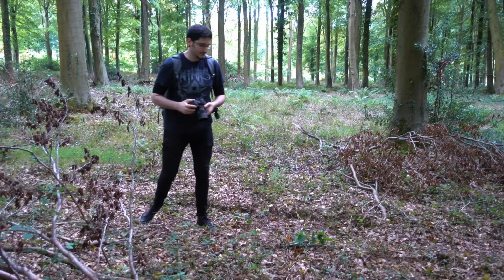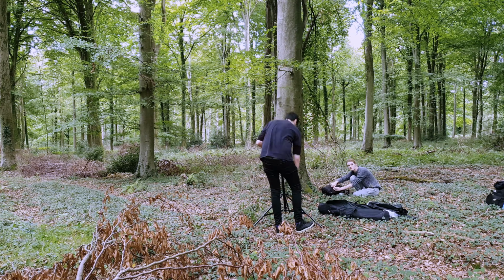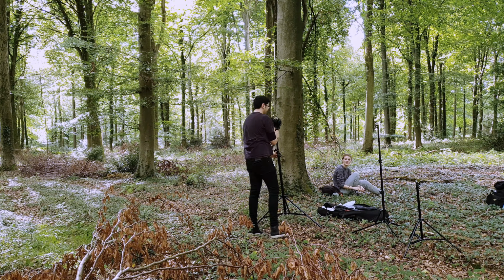After walking around for a good 40 minutes, we decided to settle on a spot with a couple of nice trees and a little leaf-covered path. The theme for the shot is basically a magical scene of witchy vibes, lingerie, forest, and smoke.